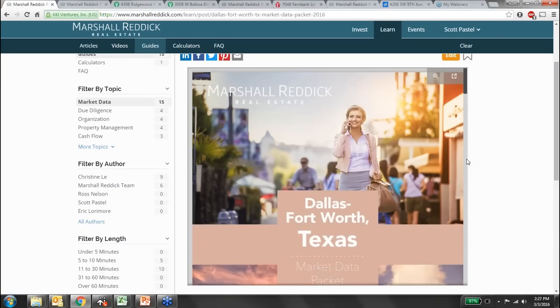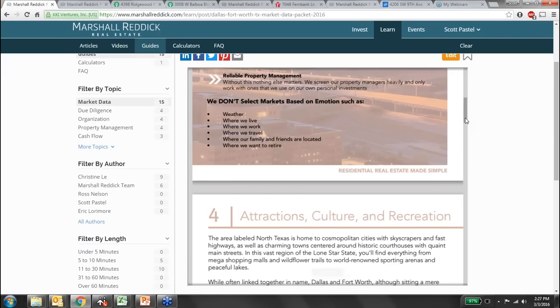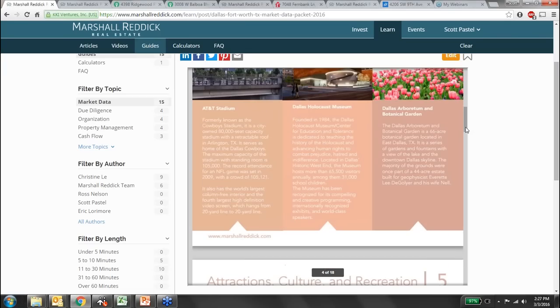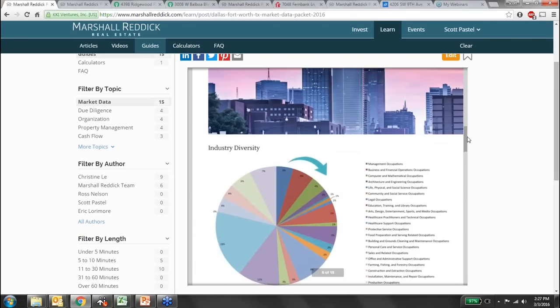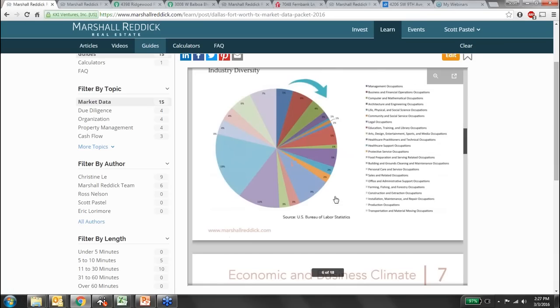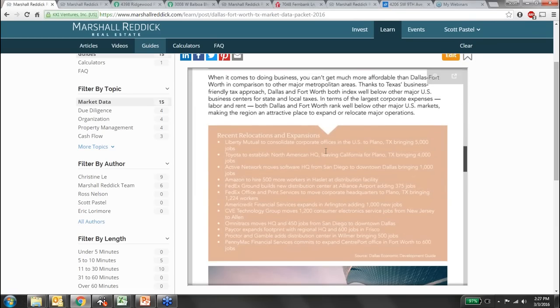What we're going to see is usually about 20 pages of information on each market. We're going to see attractions, culture, recreation. By the way, everything in here is linked, so you can click on these links and it'll take you to the website that we got the information from. We see the industry diversity, so the percentage of jobs in about 30 different categories, which we got from the Bureau of Labor Statistics. Economic and business climate: who are the major employers? What's the job growth looking like? You can see Liberty Mutual, Toyota, FedEx. So we're looking at data that we compiled from the Economic Development Guide.